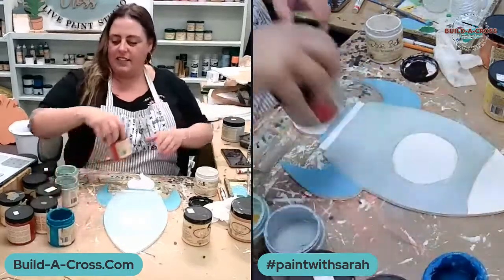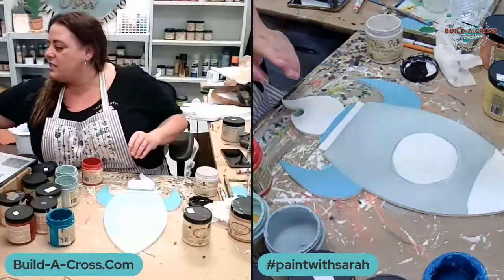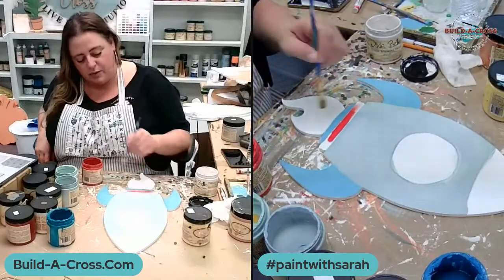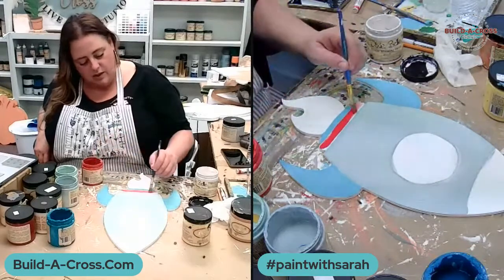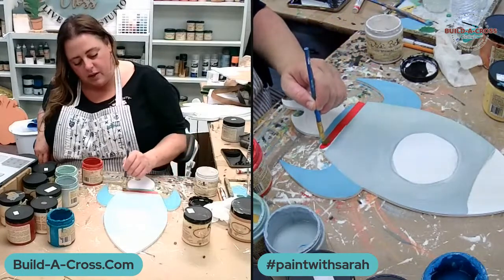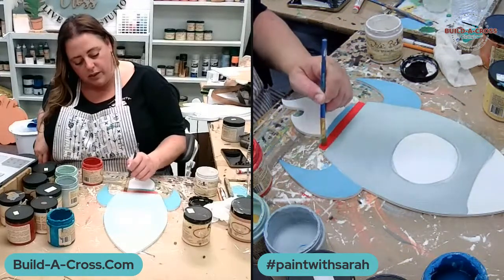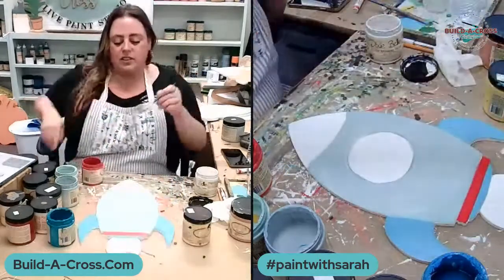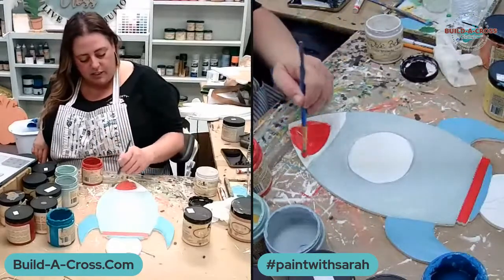All right. The line down here and the point, I'm going to do in some red. Honky Tonk Red. I really like Honky Tonk Red, especially for a boys' room. It would be cute. One thing I love about Honky Tonk Red is it has such great coverage. It's almost a one coat when I'm doing Christmas stuff. I love the color of Barn Red, but Honky Tonk just covers really well. I'm going to do the point up here in Honky Tonk.